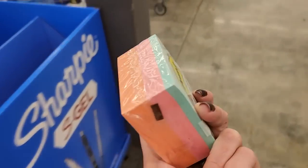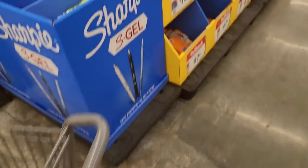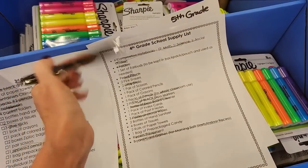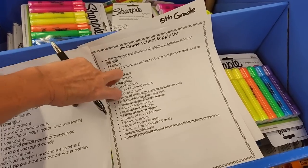So, we do have our post-it notes. Do have our post-its. Who needed post-its? I don't remember. I saw post-its on here, right here. Index cards.